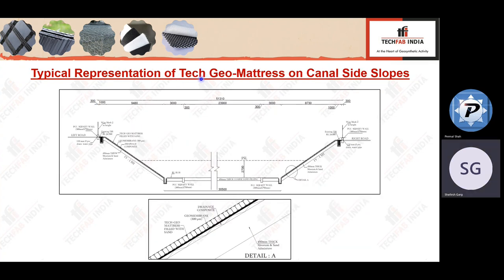And this is the use of Tech geomattress for canal lining, in which you can see that the geomattress is provided on both side slopes of the channel. In this bigger picture, you can see that this is a completely watertight system where the Tech geomattress filled with sand is provided on the top, and geomembrane is sandwiched between the Tech geomattress and the drainage composite. The drainage composite helps to release the seepage water, the Tech geomattress provides the lining, and the geomembrane provides the complete impermeability or water tightness to the system.